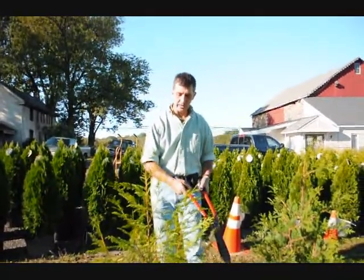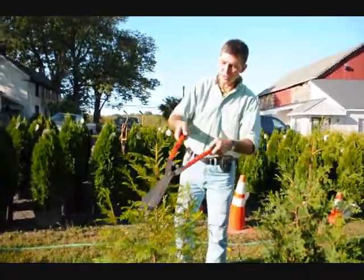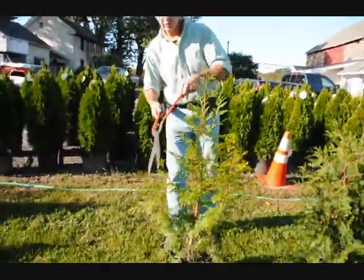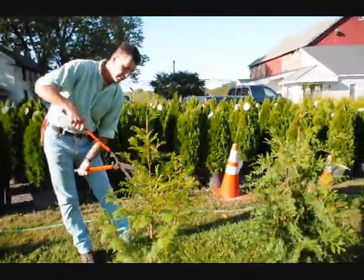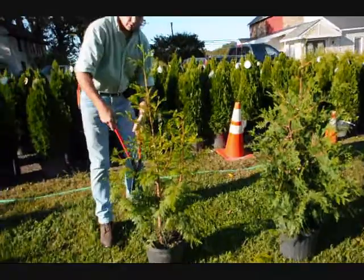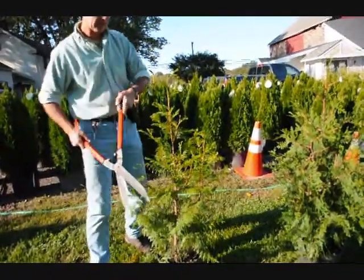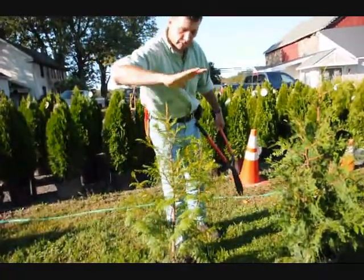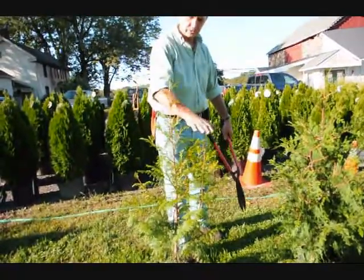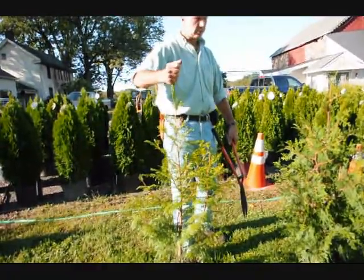So what we like to do is take the hedge shears and knock these tips back just a little bit, which will encourage a fuller, fatter plant, as well as keeping it up into a single stem. In school, we were always taught, when in doubt, cut it out. So don't be afraid to take a little bit of foliage off the tree. Here, none of these branches will come up into a multiple stem anymore. You cut them back, and this stem will dominate.